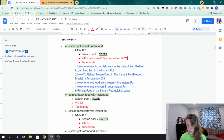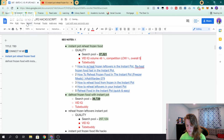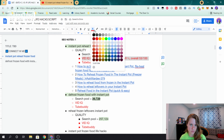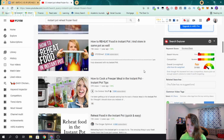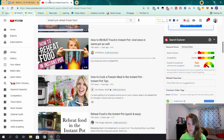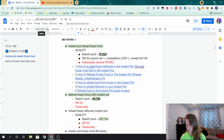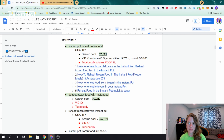That's why it's really important not to make the decision only based on the search pool, but also to consider the volume and the competitiveness, that type of information that you get from the vidIQ and TubeBuddy extensions. So, how you do this step is that you start with every term that you highlighted in green. Copy them, go down one by one. Copy one search term and paste it into the YouTube search bar and press enter.